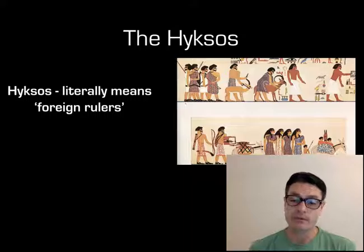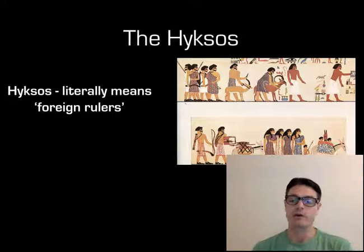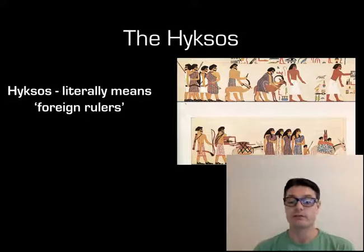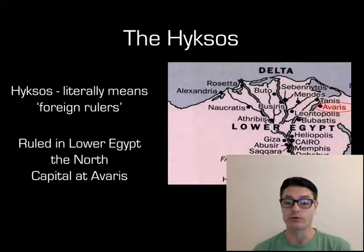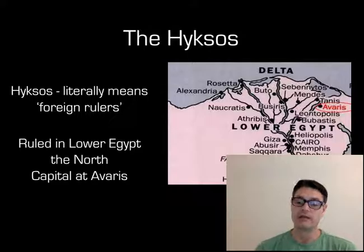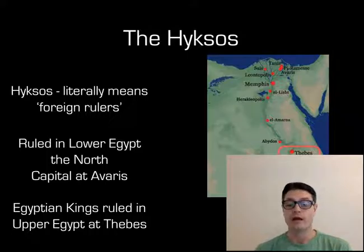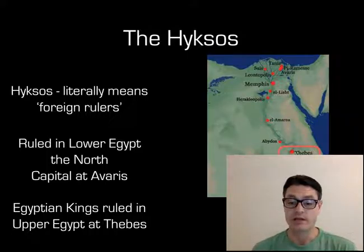So we're going to start with a group of people called the Hyksos, who were not from Egypt originally, and their name actually literally means foreign rulers. And these were people who'd come into Egypt and had essentially taken over, particularly to the north. And they had their capital up here in a little spot called Avaris, and you can see that in red on the map, so in Lower Egypt. And at the same time, we had the Theban kings, the Egyptian kings, who were ruling to the south in Upper Egypt at a place called Thebes.